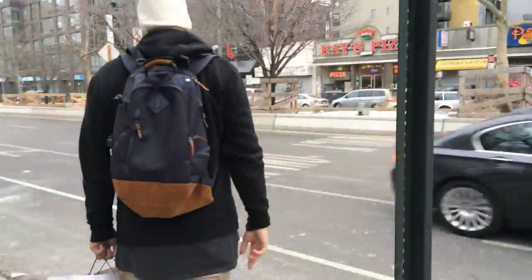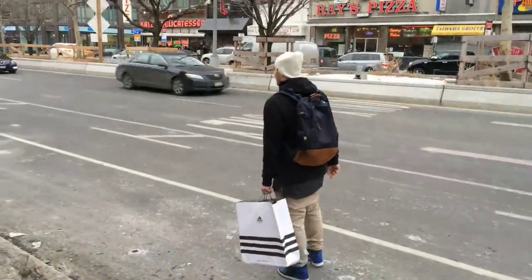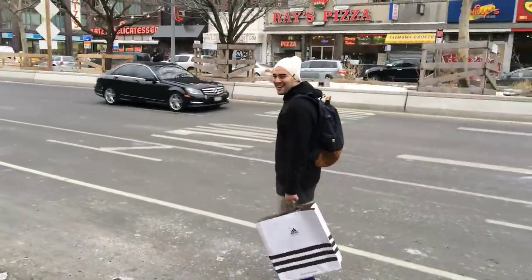See, everyone that grabs a cab has a different form. Tyler uses the pointer finger. We'll see how effective it is. Oh, you're filming it.